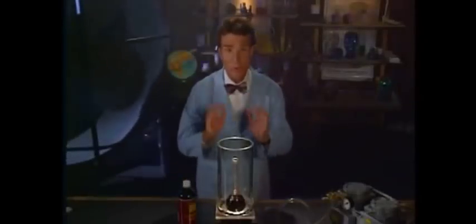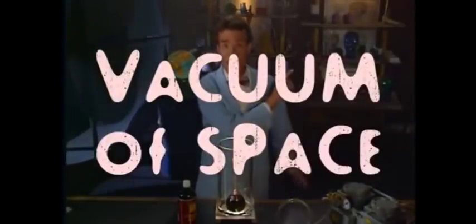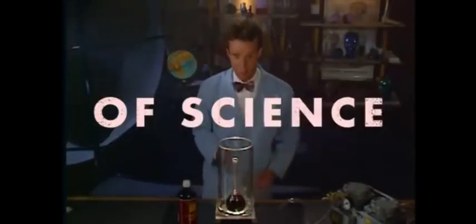Almost everywhere you go in space, there's nothing. It's empty. There's zero, nada, zilch, zip. That's because space is a vacuum. It's a void. It's almost devoid of everything. That's why astronauts have to wear spacesuits. Take a look at this. It's our vacuum chamber of emptiness, of space, of science.